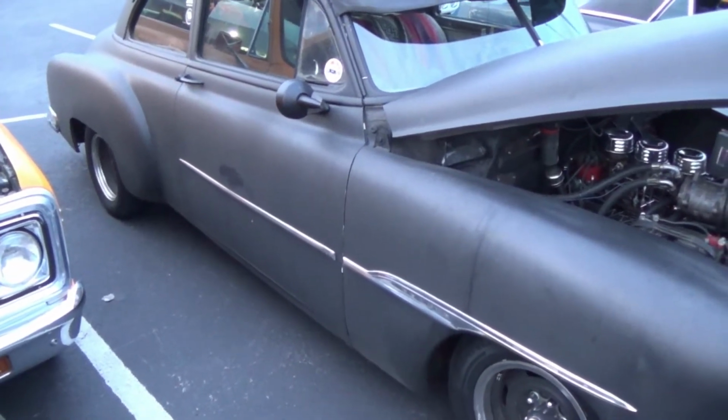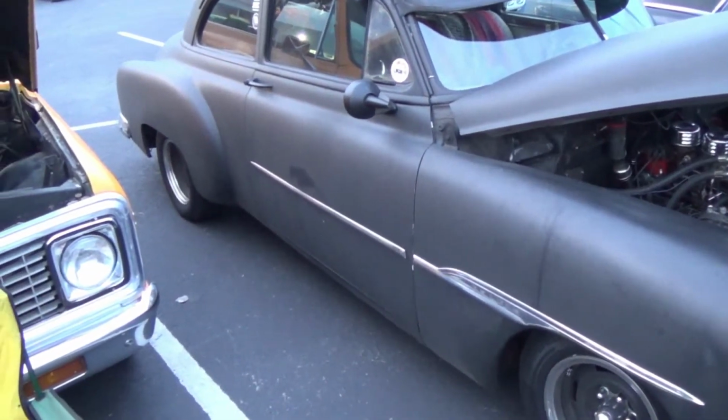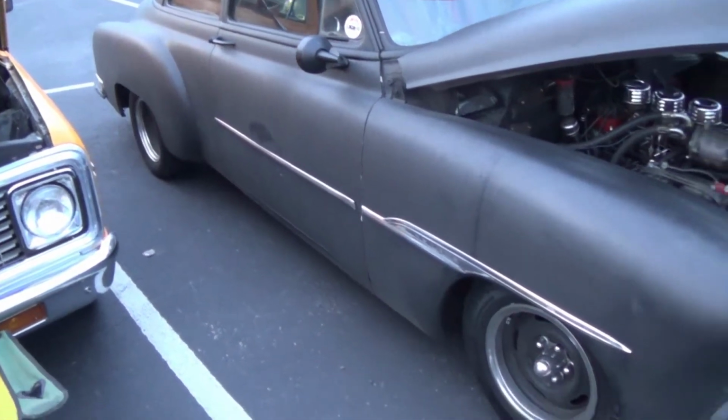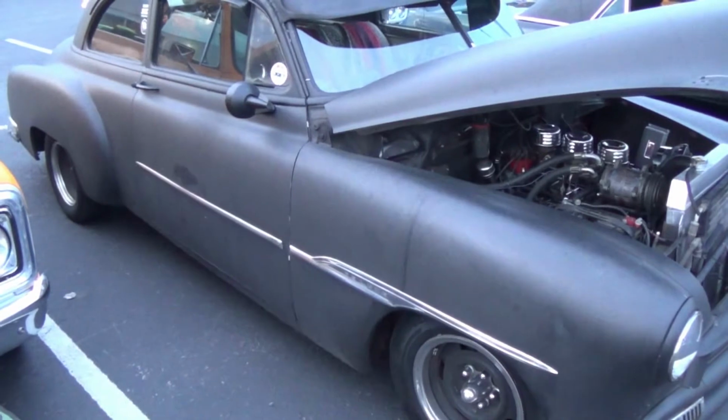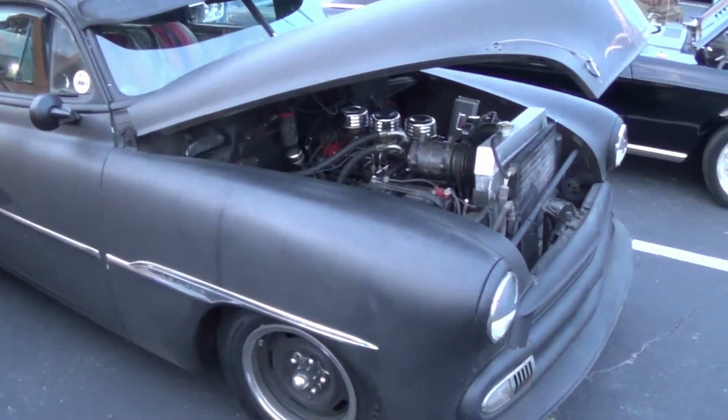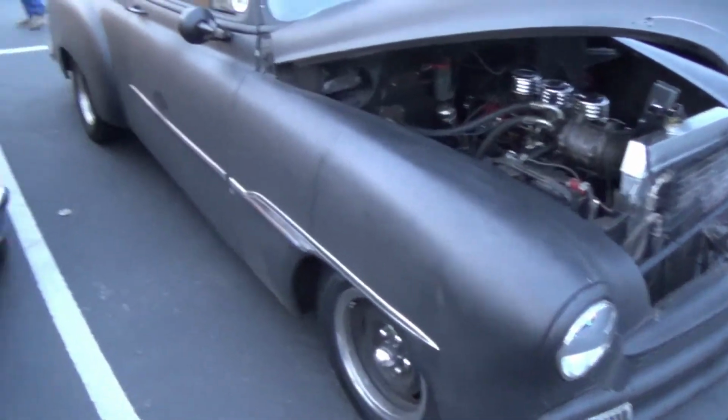Some pearl in it. Oh, okay. Gives it a yellow tint and an orange tint when the sun hits it. Oh, okay. That looks good. I got some more flare on it. Oh, okay. You try to get the rest of these cars because somebody done left. I done missed them.